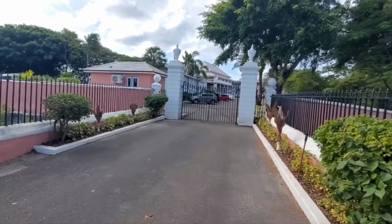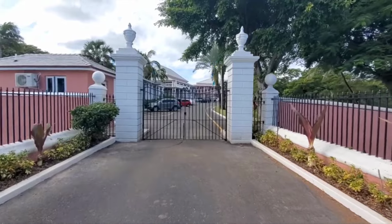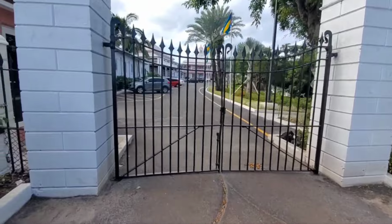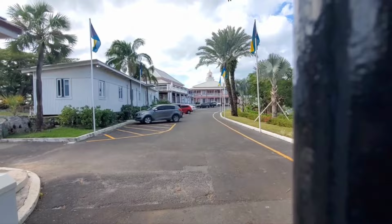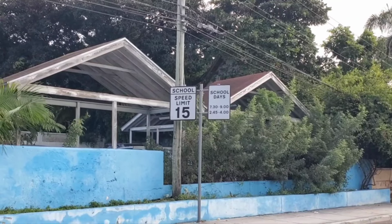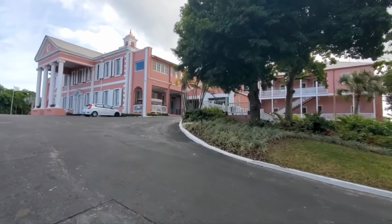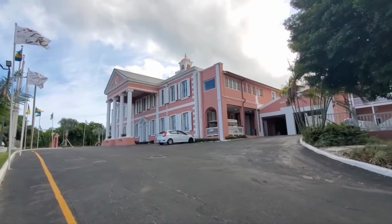All right, next up is the Government House. I've made it to the Government House. I'm going to see if I can get inside. The guy said go down and go around and maybe they'll let me in. But this is it, the Governor's house, Government House. Check out the school day hours here: 7:30 to 9 and then 2:45 to 4. I think I would like that in America. All right, they're closed, but she was kind enough to let me come up and take a picture as long as she can see me.